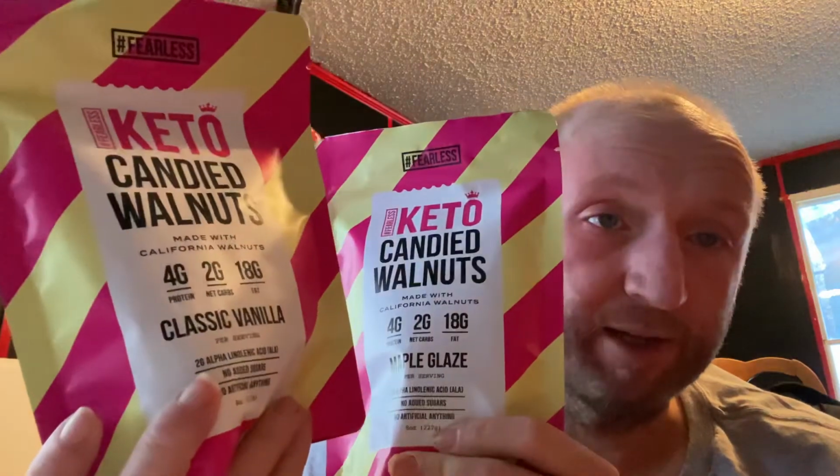One of the things I got from nutrition was these keto candied walnuts. Fearless keto candy walnuts. So I'm gonna look at these. I have maple and I have classic vanilla. These are the ones I have gotten. The nutrition and ingredients are the same except for one ingredient.